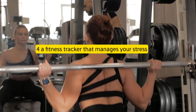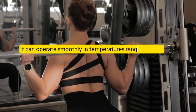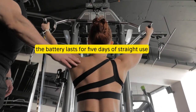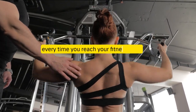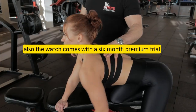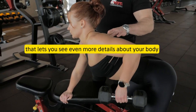4. A fitness tracker that manages your stress and tracks your sleep and heart rate. It can operate smoothly in temperatures ranging from 4°F to 103°F. The battery lasts for 5 days of straight use without the need of charging daily. Every time you reach your fitness goals, the tracker buzzes and lets you know of your achievement. Also, the watch comes with a 6-month premium trial that lets you see even more details about your body and performance.